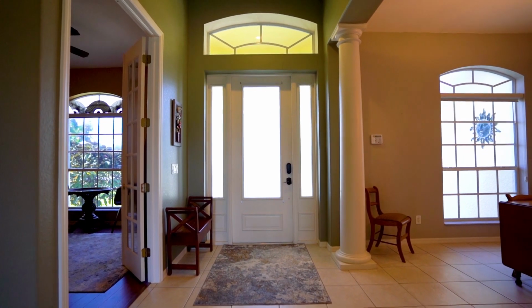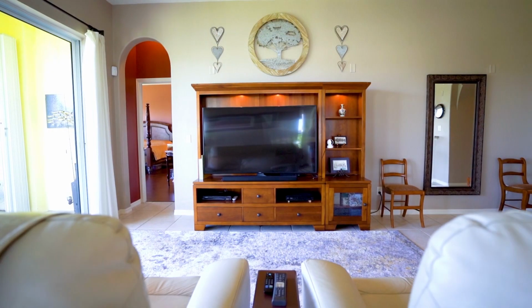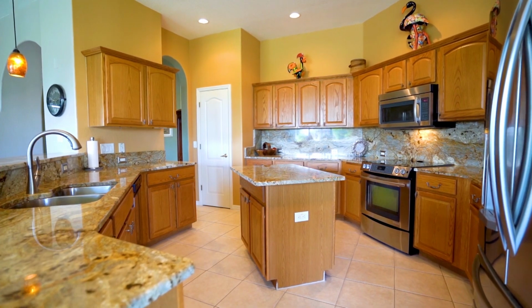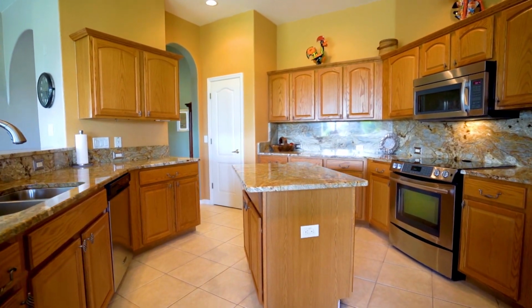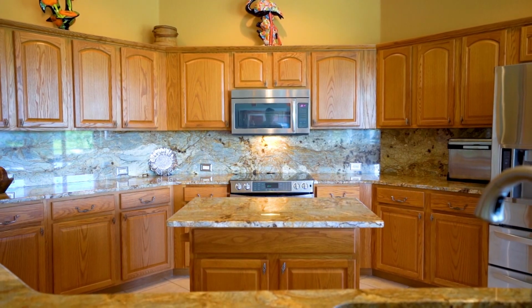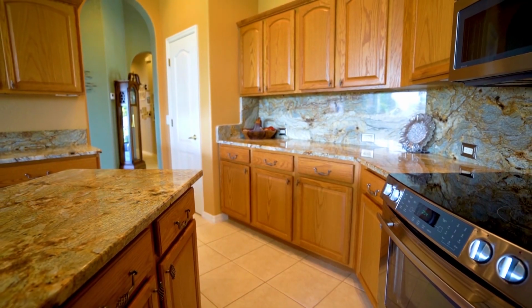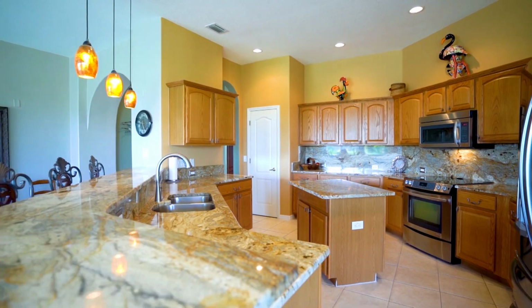Step inside to discover about 2,500 square foot of living space adorned with high ceilings, accentuated by tile flooring throughout. Completely remodeled gourmet kitchen for hosting formal dinners or casual gatherings, the kitchen transitions into a cozy breakfast nook or convenient kitchen bar seating area.